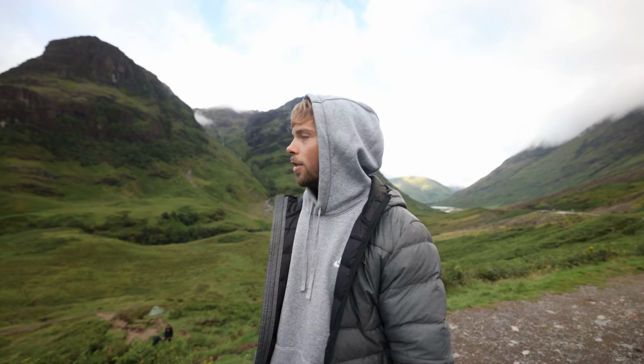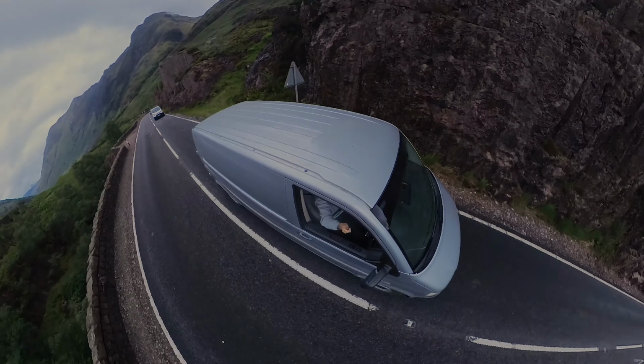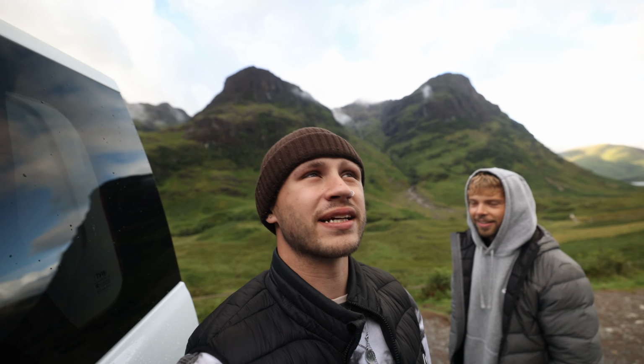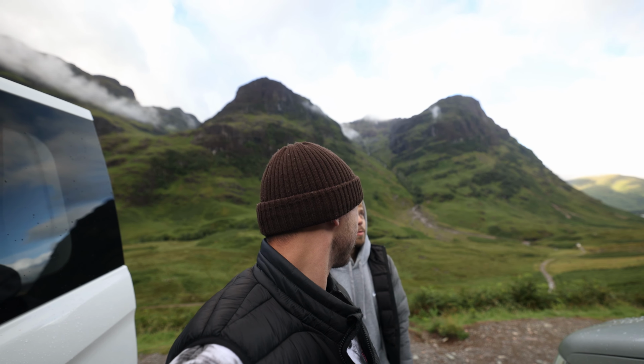Today, I'm in Scotland with my mate Matty, who's a street trials rider, also doing out his van as a camper. Today, we are in Glencoe, which is in the middle of the mountains, pretty much. Yeah, mate, it's just surrounded by mountains.